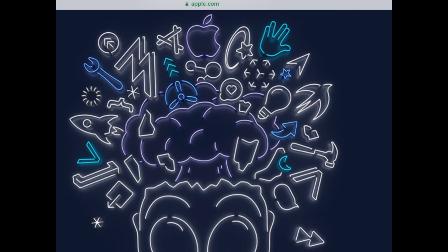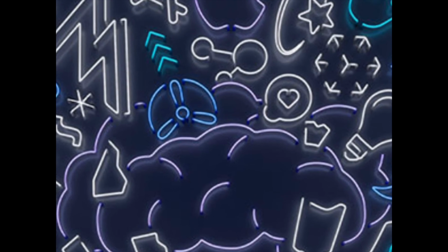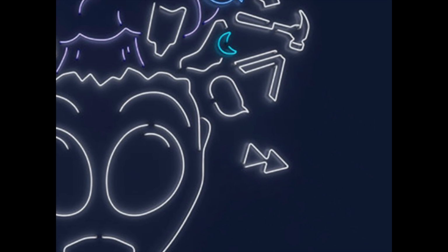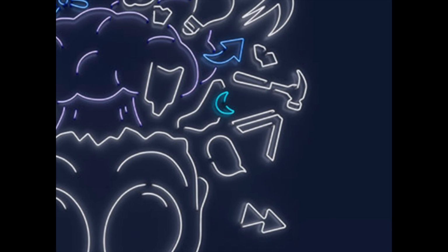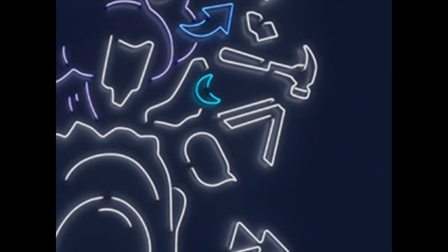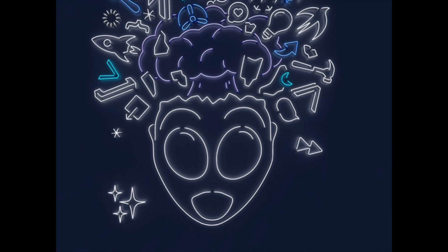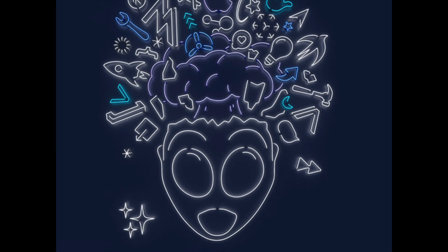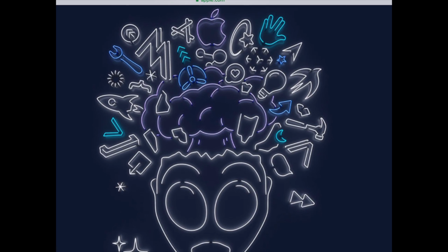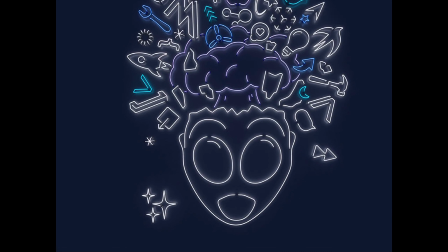I have other things I think about this. As you can see, there's this blue. It's similar to a moon, so I think that mentions dark mode. So I really think Apple has got lots of hints. They always put hints in this, and you can see it will be mind blowing.